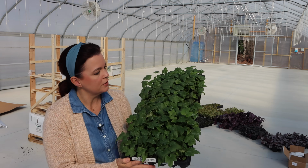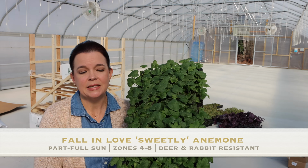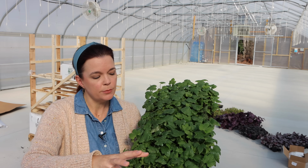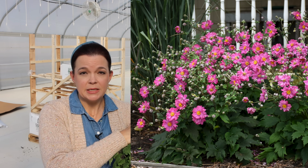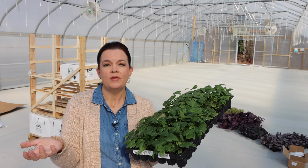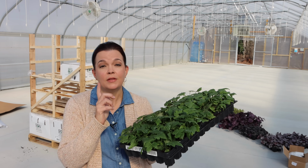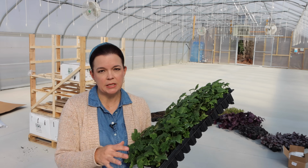Next, look at this beautiful plant. This is Fall in Love Sweetly, and this is an anemone. A wonderful, naturalizing perennial that blooms in late summer, early fall, with beautiful pink flowers on these nice stalks. We have some planted on the dry creek bank right there at the nursery. So if you've noticed in your garden that you don't have anything blooming or of interest in that late summer, really kind of early fall, this would be a wonderful one. So again, this is Fall in Love Sweetly. Super easy, super low maintenance.